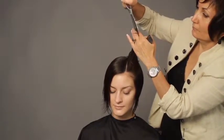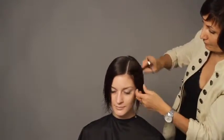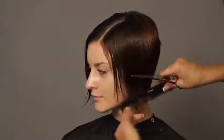I probably do that on 90% or 100% of every single client, because I hate weight lines. With these new looks, you don't want to have any weight line anywhere. I don't want it to look like a graduation. I want it to look like I don't know where it starts, I don't know where it ends. By doing this, it makes all your layers from the back and your graduation and the length in front melt together.